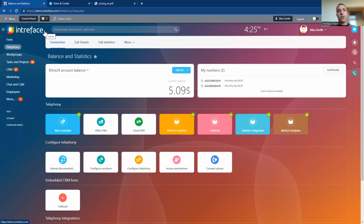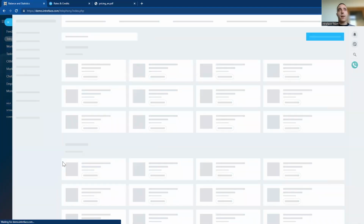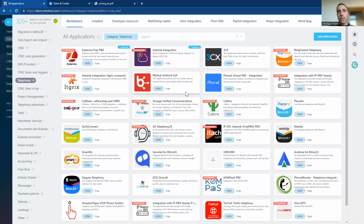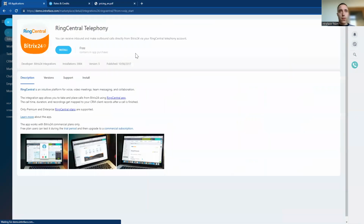The second way is using the marketplace apps. So within the telephony module here, Bitrix24 has 28 different phone providers that they have integrations with in the marketplace. For example, if you're with RingCentral, you could install the RingCentral Telephony app here. It's a free installation. So you would just click on install, and that would then enable you to use your RingCentral numbers directly through the Bitrix24 system.